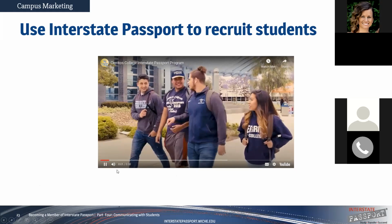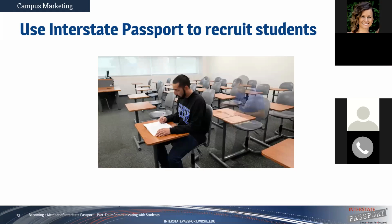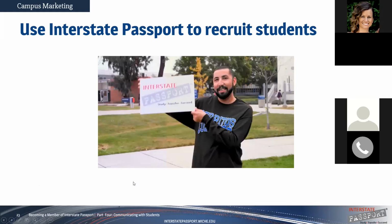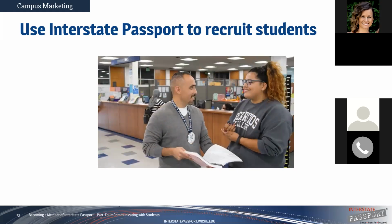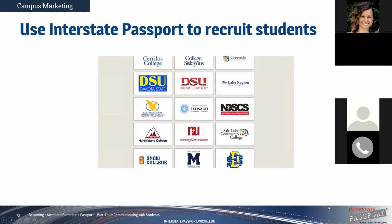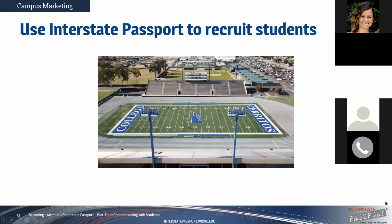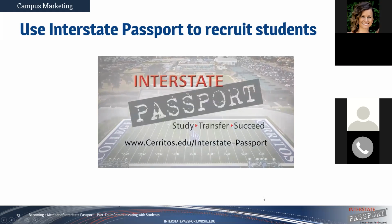If you're attending Cerritos College and you're racking up the general education credits, that's great. But what if you want to transfer to a 4-year college? Do you have to repeat those courses? No, because Cerritos College has the Interstate Passport Program. The Interstate Passport Program lets you transfer a block of general ed credits to a growing network of participating universities nationwide, saving you time and money. Cerritos College gets it. For more information, visit cerritos.edu/interstate-passport.